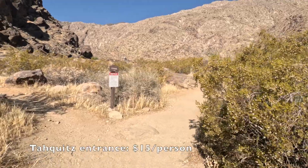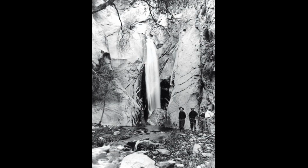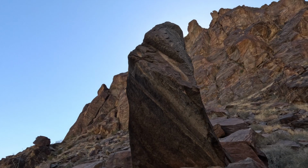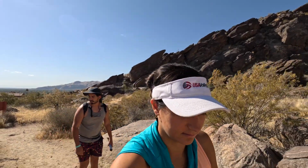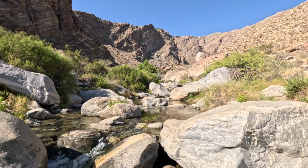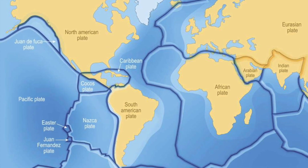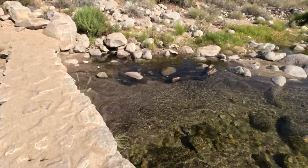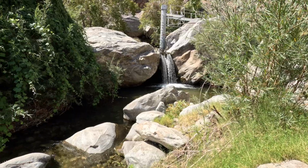Tahquitz is a native name that means deep, narrow canyon, and for thousands of years, the Agua Caliente people called this area home. A surprising fact is that the San Francisco earthquake in 1906 moved the San Andreas Fault by 21 feet in a couple of seconds. Right here we are on the Pacific tectonic plate, and just across the valley is the San Andreas Fault and the North American plate. The movement of these plates are the primary reason the mountains around the canyon were formed.